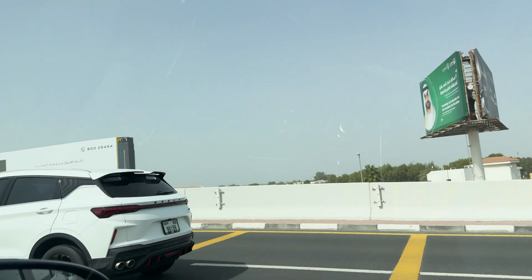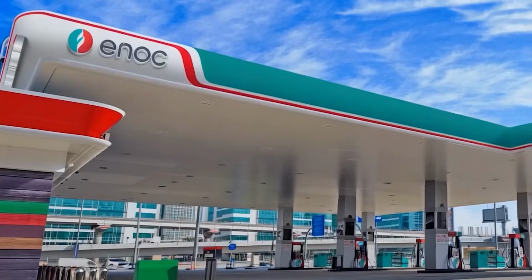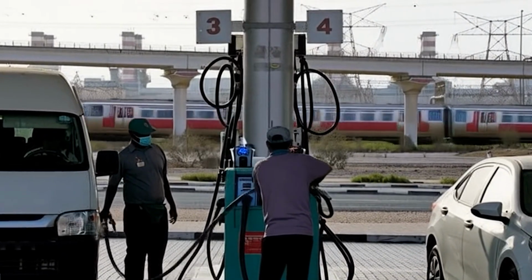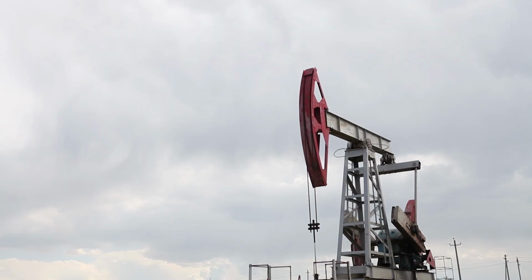At the end of the day, our car was also out of gas. We went to the nearest gas station, ENOC. We filled up, and the best part was you don't have to get out and do the gas filling. There was a service available. The guy asked how much you want to fill. We went for 100 dirham, and when we converted, it was around $1 CAD. So it's cheaper here. Obviously, Dubai and Saudi Arabia have a lot of oil overall, so the gas is cheaper here. Just to add on that, the service is good.